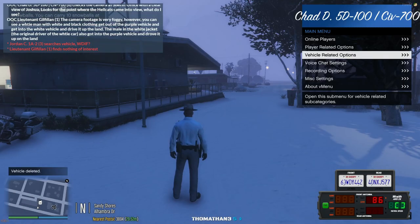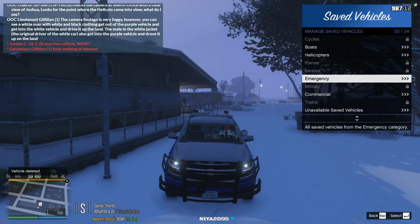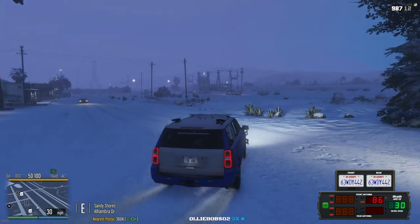After that, I went for the Tahoe because the Tahoe is currently the fastest thing in the SASP fleet. So that is why you would see me transition from the Crown Vic into the Tahoe and stuff like that. I just felt like I needed to explain that to y'all.